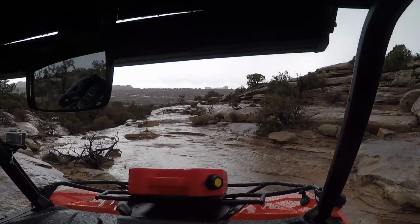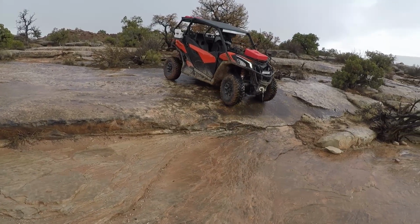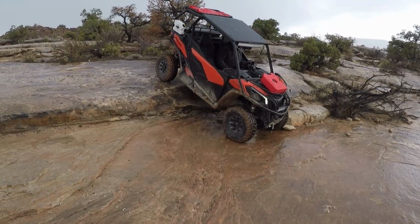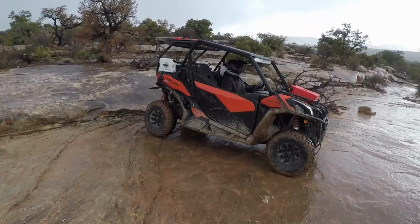And you can see it's starting to sprinkle on us right here, and it's getting steadier and steadier. It's getting pretty gnarly, and it's about now that it really started to pour. Just started to pour on us. Very nice.